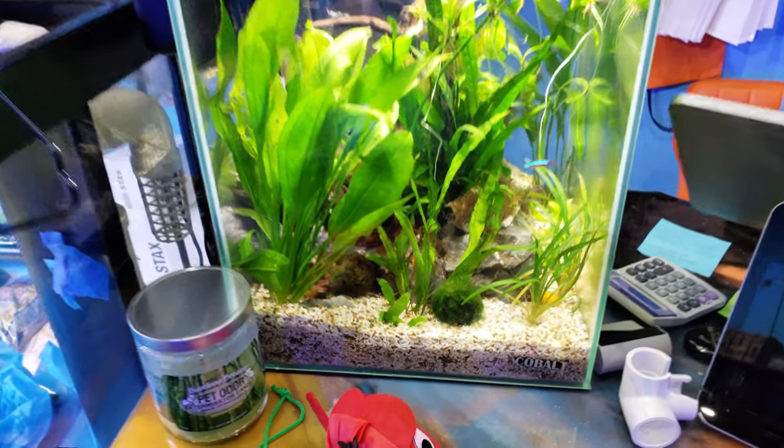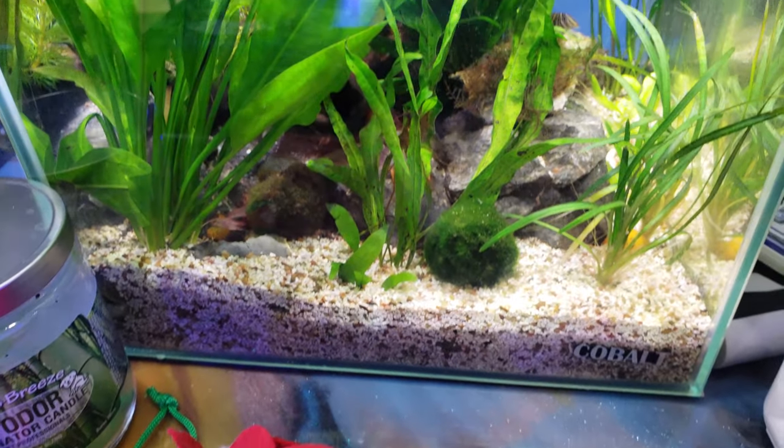And this tank's cool too. We got little pea puffers all over in here. You just gotta find them.